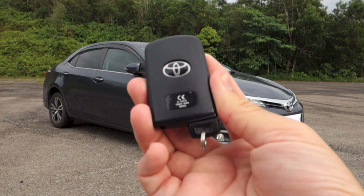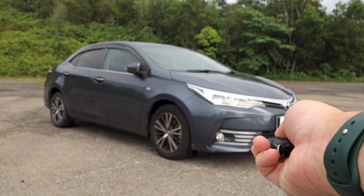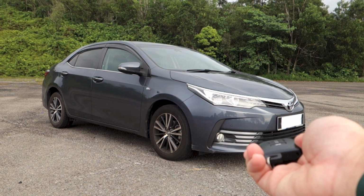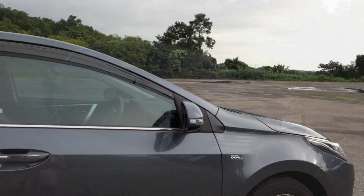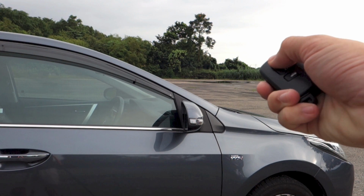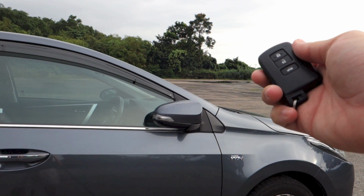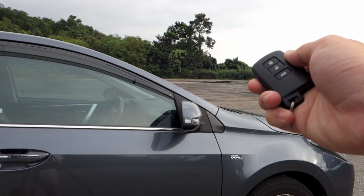So here is the key fob. Let's go ahead and start it up first. As you can see, the side mirrors are currently folded out. Upon locking the car, they automatically fold in. And upon unlocking, they automatically fold out again.